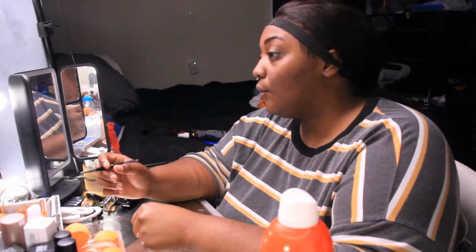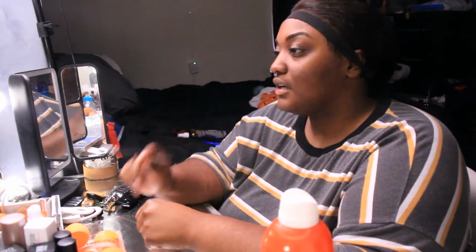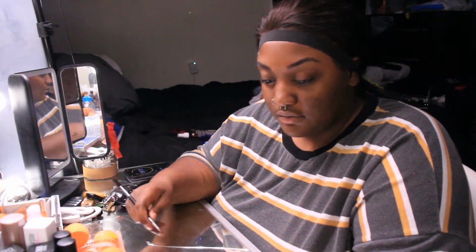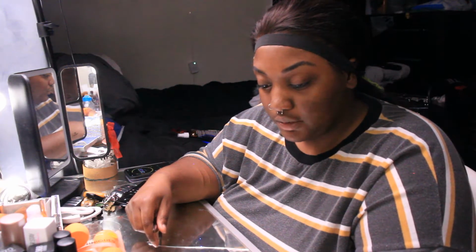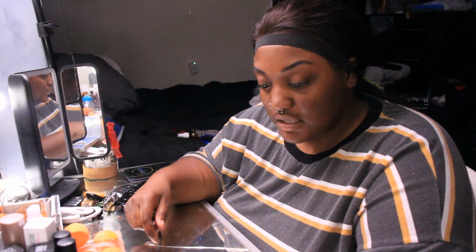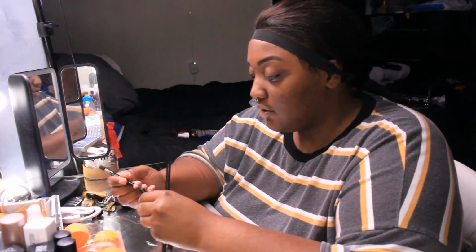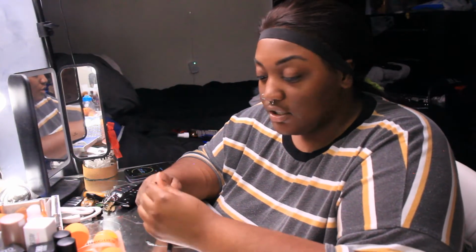I also was considering bleaching them because I thought it was really cool, but I tried to do it with makeup and it did not work out. It definitely did not work out. So I definitely want to do a whole bleach brow look though once I figure out the trick to it, because everybody makes it look so easy and it just never comes out right for me. So I don't know if I'm just doing something wrong or what, but it is frustrating.